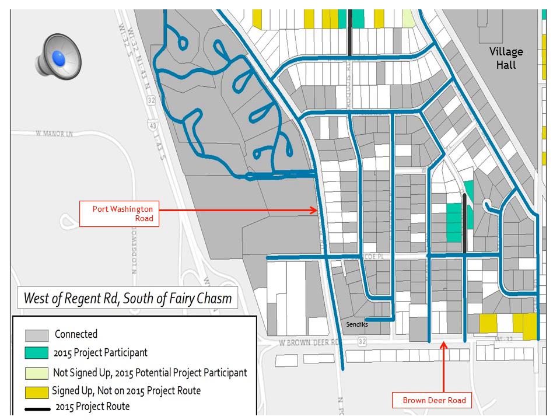The next series of slides will overview different portions of the village. The first map on the screen is the area west of Regent Road and south of Ferry Chasm, so we're looking at the southwest portion of the village. You can see Village Hall property on the top right corner and Port Washington and Brown Deer Road indicated. This area was primarily developed as far as municipal water during the 2013 project. There was one road that was not included at the time of the 2013 project, which is Seneca. That is indicated with the black line, and those 6 houses will now be served as part of the 2015 project.